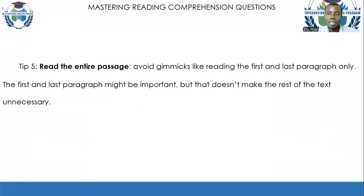Then, to come to our last step, read the entire passage. Read the whole thing. Now, this might not seem as such a big deal to mention when mentioning strategies and tips for reading comprehension questions, but it is, because there are a lot of gimmicks out there, tips and tricks that are misleading. For example, some people say that you only need to read the first and last paragraph. Yes, but this is wrong.